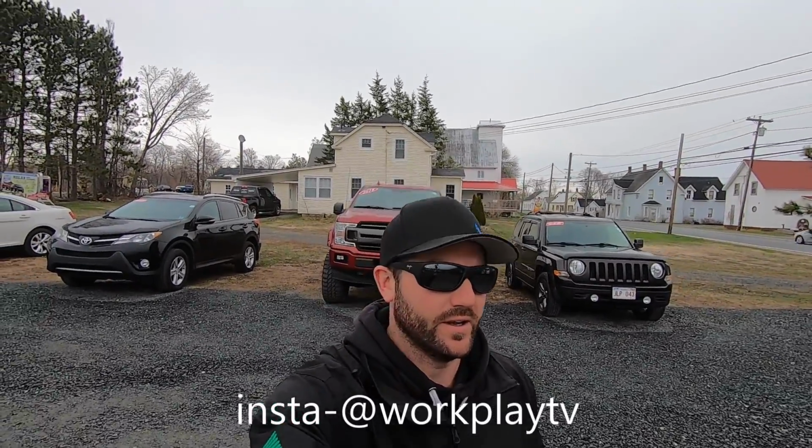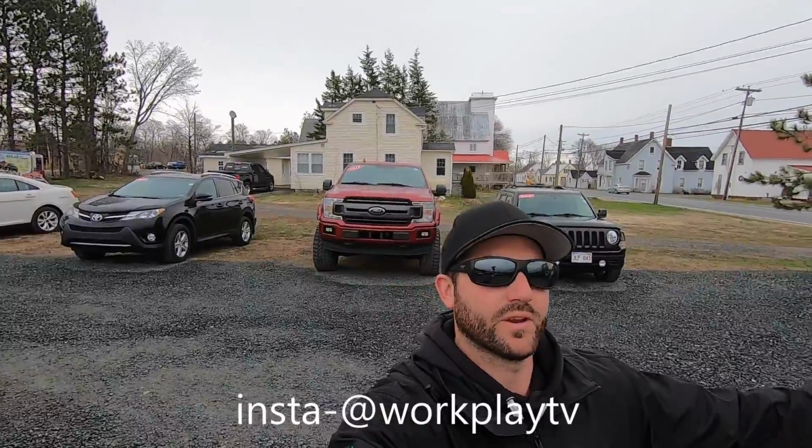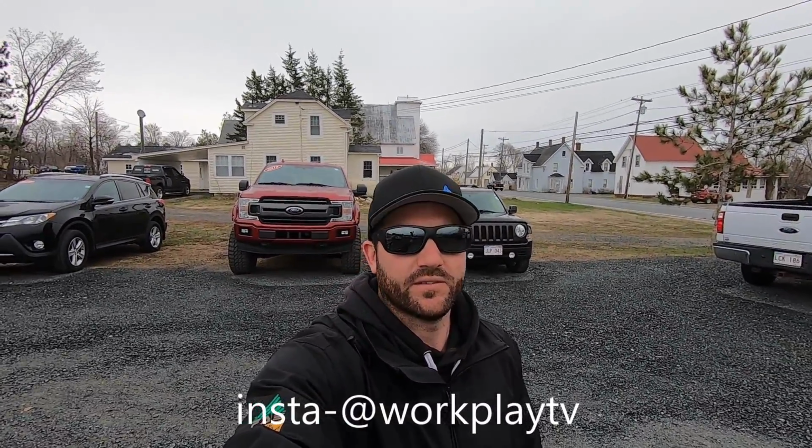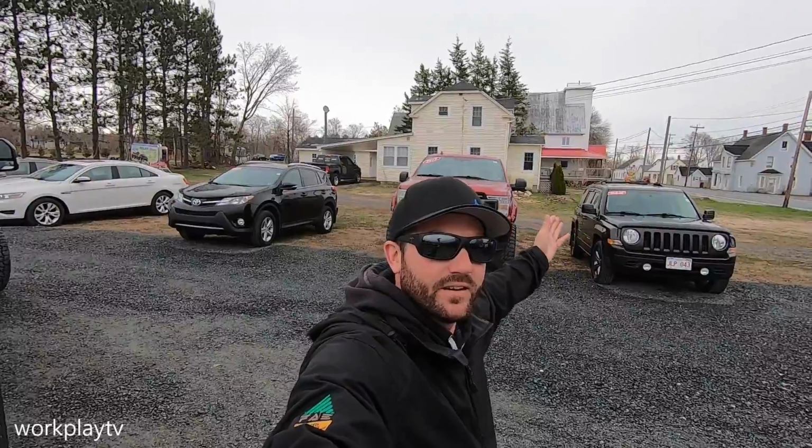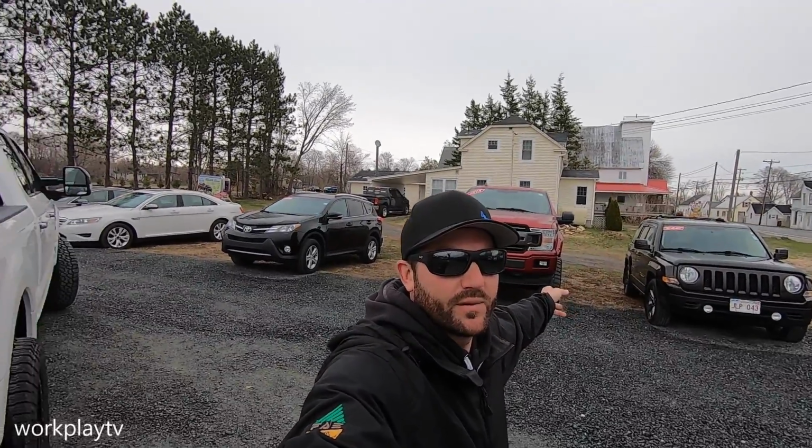Hello guys, welcome back to part two of my travel through New Brunswick. We're in Miramichi right now. It's about 6:30, 7 o'clock in the morning. Driving by the Ford dealership, this thing caught my eye. This F-150 is looking pretty damn good.